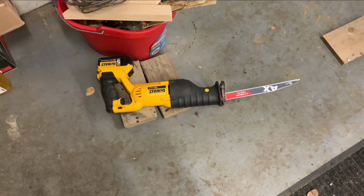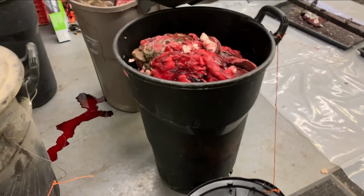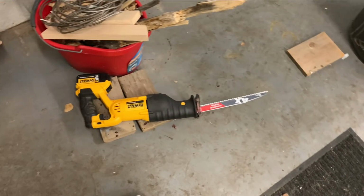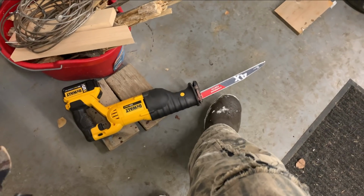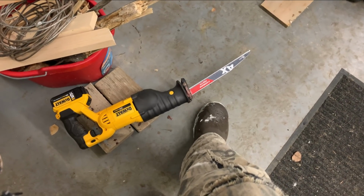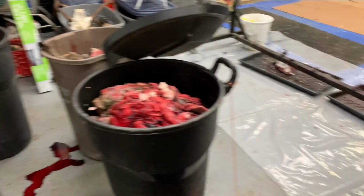Bringing my little Sawzall here. Be able to cut some of this up if it's still frozen rock hard. Plus, have a couple pegs there that should be frozen solid, so I'll open up with that. My Diablo blade wore out, so I'm gonna try this Milwaukee one here. See how that goes. A little bit of bait.